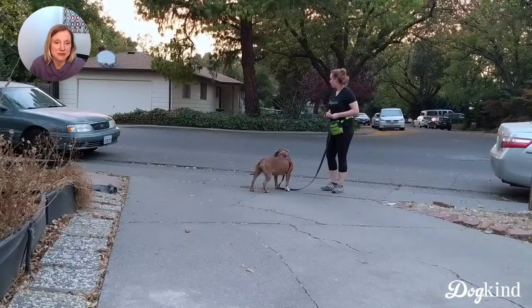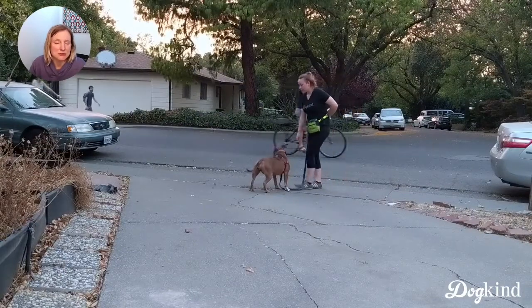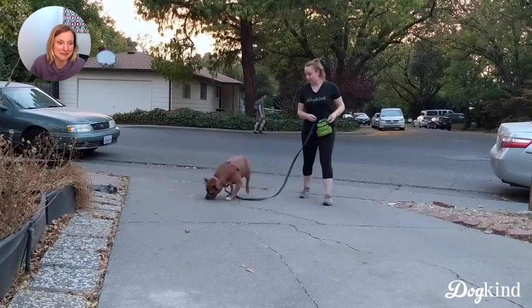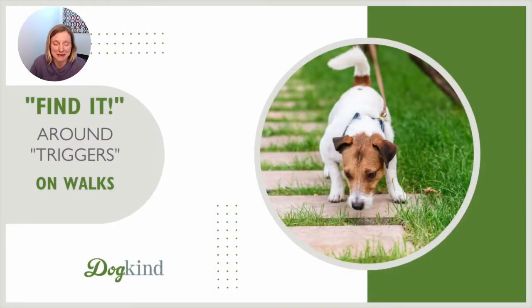And see this nice loose leash? You see a lot of bikers and a walker. Oh my God. Okay. Let's do a few up the driveway. But Coco handled that like a champ.